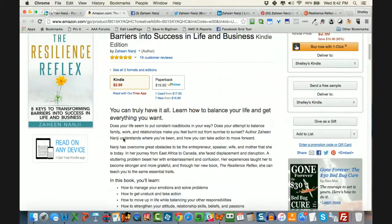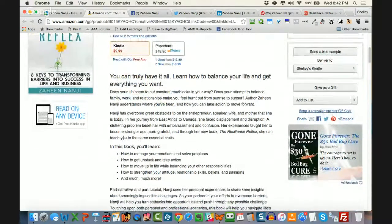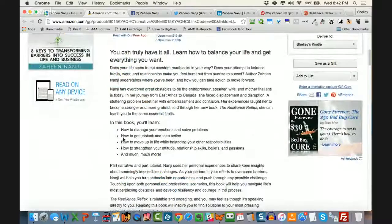You can truly have it all. Learn how to balance your life and get everything you want. Now, I like how you open this with it focused on your reader. So many times, we focus more on us or what is our story, but you immediately grab the attention of the reader. Does your life seem to put constant roadblocks in your way? Does your attempt to balance family, work, and relationships make you feel burnout from sunrise to sunset?